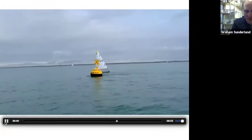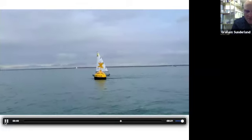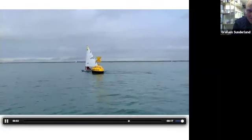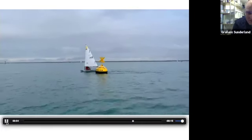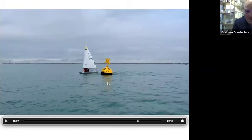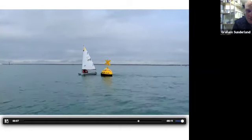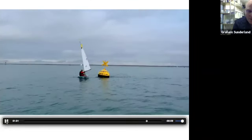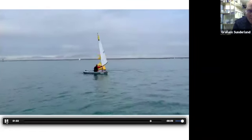Here she recognizes the problem and puts the bow back down again to a normal upwind angle and starts to creep forward again. Okay, and again, there's quite a long way to go past this mark before you can actually round it and bear away. And the second you do get the bow down, cross the tide, the foil hits that, bam, you get swept down and off you go.